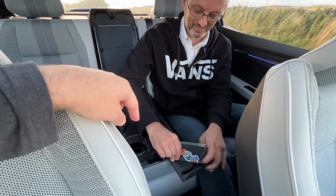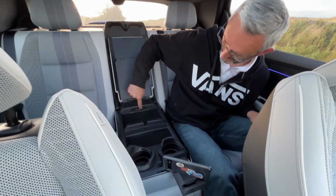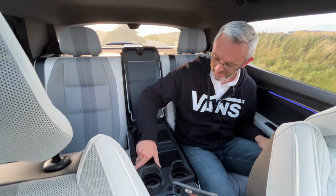So if you put it in there, and you can angle it to... Oh, look at that. The kids are going to love that. Yeah. And you've got a cup holder and two USB-C slots right at the back. Perfect. Somebody with kids has designed this car.